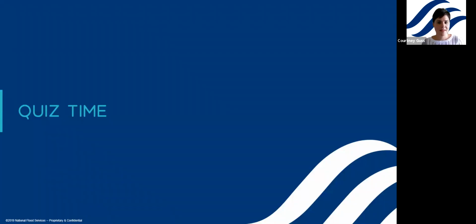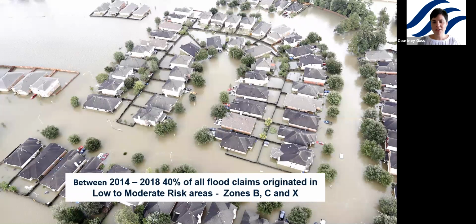All right. Another flood fact or common misconception: if I'm in a low risk flood zone, I don't need a flood insurance policy. Statistics have shown that between 2014 and 2018 alone, 40% of all flood claims originated in those low to moderate risk flood zones. We've had a lot of large storms over the last 6 years, and a large percentage of those were in low risk flood zones. Hurricane Harvey in Houston was an example of that, where a large percentage of the claims actually came from what we would consider a low risk flood zone. So it's important to talk to everybody about flood coverage, not just those mandated by the bank to carry flood coverage because they're in what we consider a high risk flood zone.